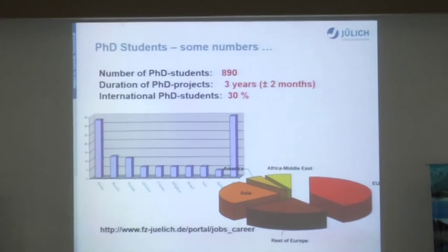We start with master and diploma students, but that's mainly students doing their thesis and who do their courses at a German university, and this might also be Indian students, but they normally come through the university to our research centers. Another path is with PhD students. They can contact us directly, as well as young postdocs or these investigator group leaders.